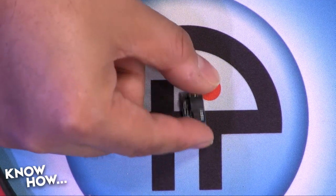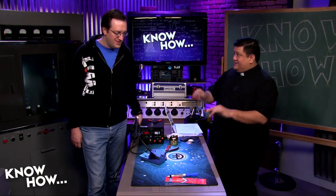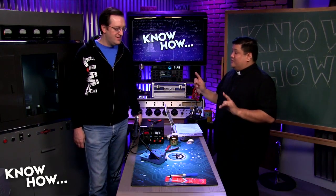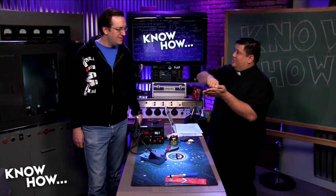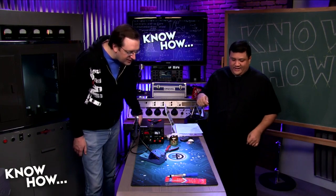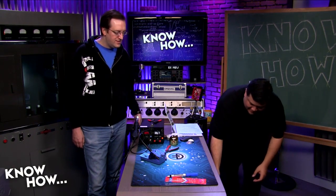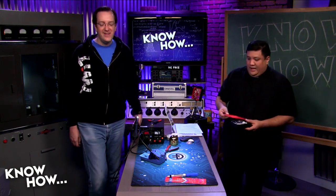Now, I've got a little hack for this I want to show you, Patrick. Because this is a cool device and super inexpensive, but the problem is people have been complaining that they have to go in to adjust the potentiometer. And it's tiny. It's kind of a tiny little potentiometer. So I did a little something. Uh-oh. Yeah, I know, right? You should always say uh-oh.